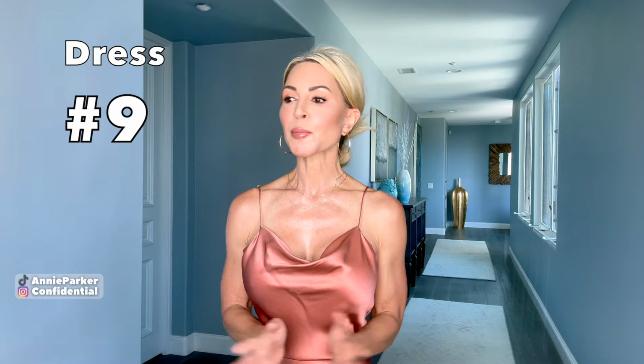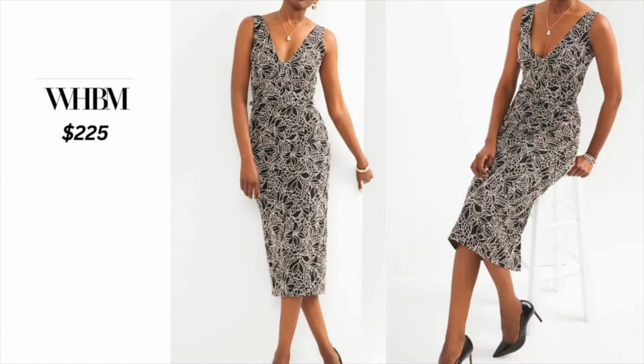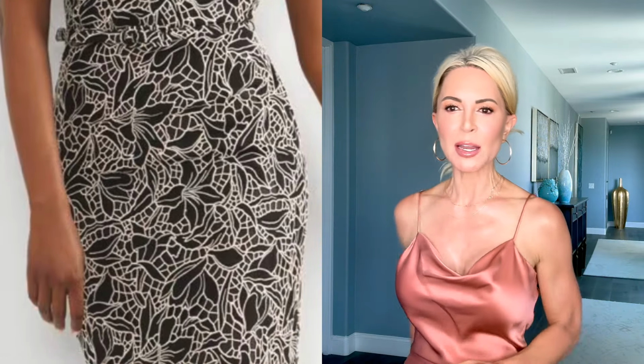Case in point, this print midi, a tasteful bodycon in regular and petites. Our flattering V-neck to visually elongate, extra plus if you're big busted, this is super flattering with the neckline. It snatches in at the waist with a belt for extra emphasis, skimming over the hips to accentuate your bam shape.